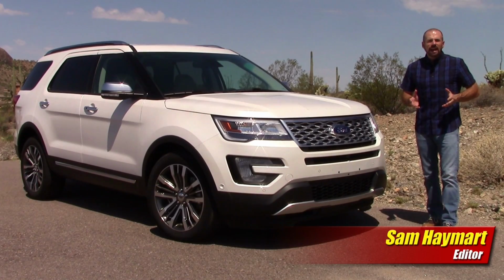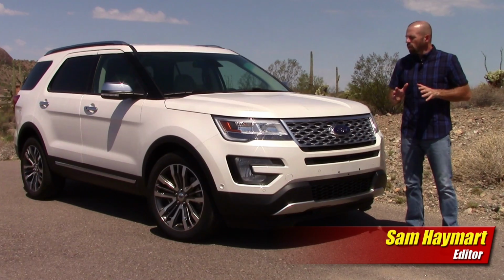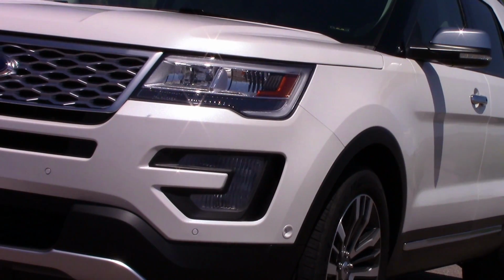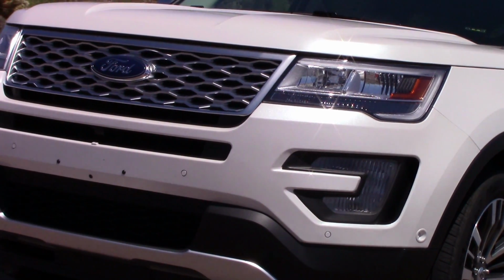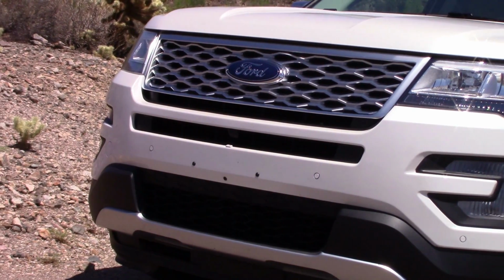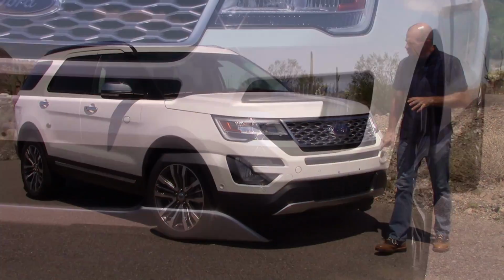When they styled the Platinum, they didn't really go crazy and make it look completely different than the standard Explorer. In fact, from across a parking lot, you might have a hard time telling this from the rest of the line. What they did do, though, is they really tuned into the finishes, giving it more of a premium look and details, and that starts with its own grille here, which has a satin chrome finish. That satin chrome also down there on the lower fascia.